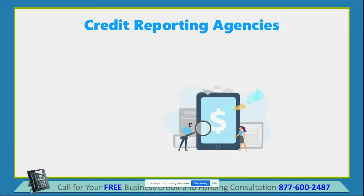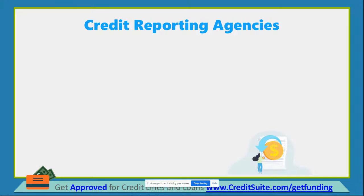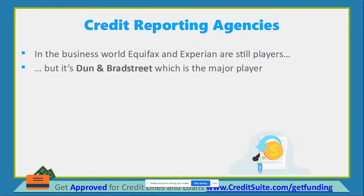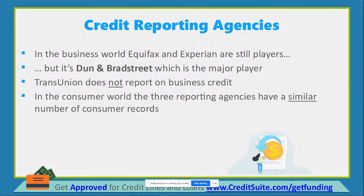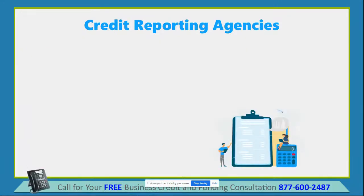Your credit reporting agencies. There are 3 main reporting agencies in the consumer world, right? We know Equifax, Experian, and TransUnion. In the business world, you still get Equifax and you still get Experian, but Dun & Bradstreet is the major player here. That's going to be the largest business credit bureau or reporting agency in the business credit world, okay? TransUnion does not report on business credit. In the consumer world, the three reporting agencies have a similar number of consumer records. This has to do in large part with them splitting up the smaller reporting agencies between them over the decades, okay?